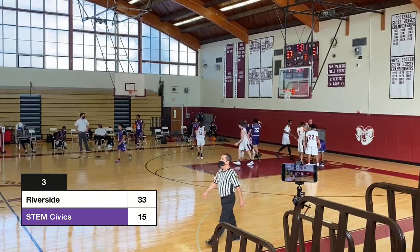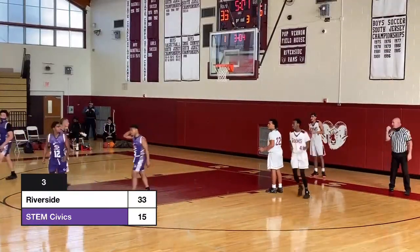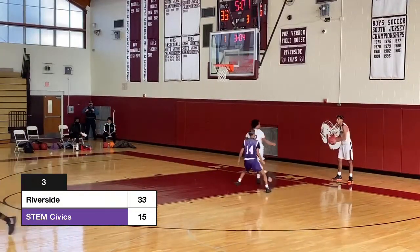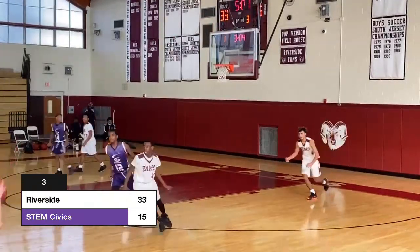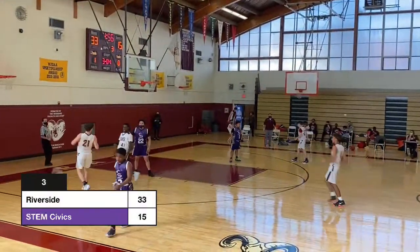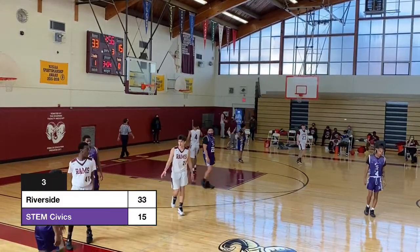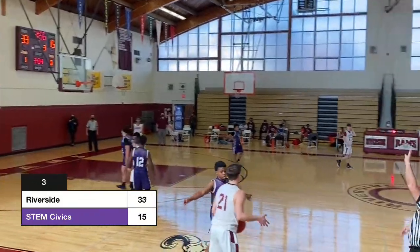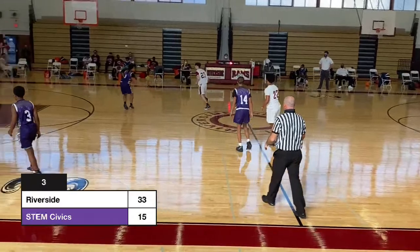STEM Civics dribbles the ball out of bounds on the baseline drive, so it'll go over to Riverside. STEM full court pressure, but Riverside's able to get the ball all the way up to half court. STEM with a tip on the basketball, and it's out of bounds. Riverside with the ball.